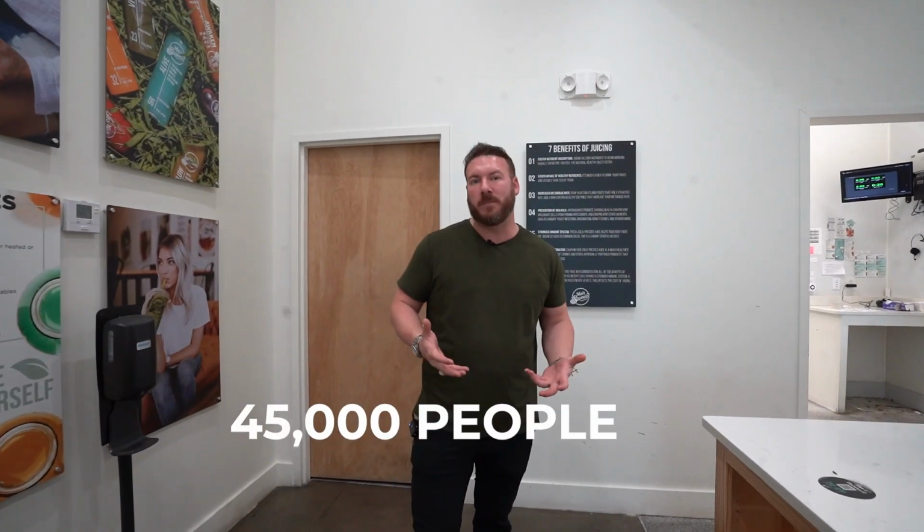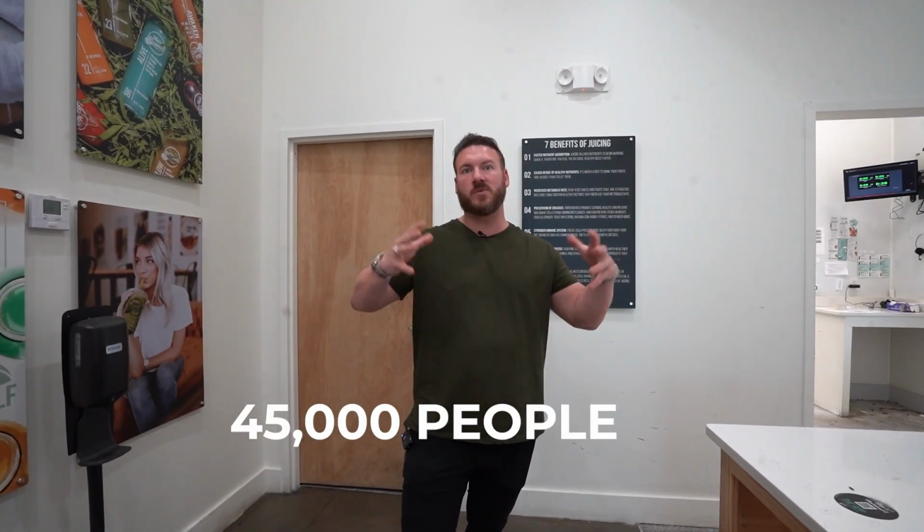Fulshear has a population between all the surrounding areas like Cinco Ranch, all the rest, like 45,000 people. And understand, that's just like a 3 square mile radius.